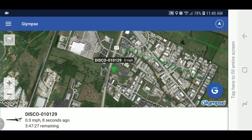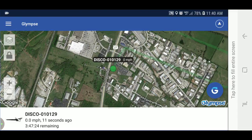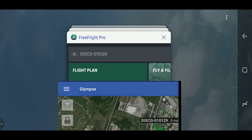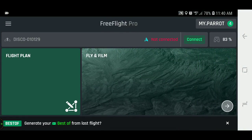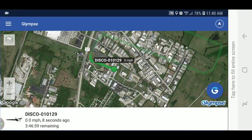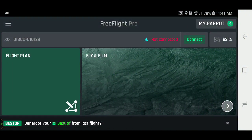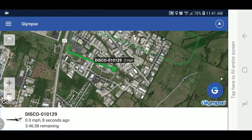Let's go into Glimpse just to kind of watch it while we're waiting for connection to come back on that. And it's continuing on its mission. Still no connection. I think where I'm throttled, I'm doing so much. I've got Glimpse updating constantly. I'm live streaming this, and I'm streaming basically from the plane to the phone, so it's a lot of bandwidth being used up right now, and I may not get video back, but luckily I've got it on auto land and all that, so we'll just kind of watch where it's going here.